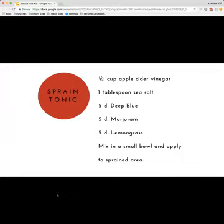Now, you could totally do this just in a bath. You know, if let's say it was maybe your knee and you sprained your knee, or this would even work for something like some back pain. I love to use apple cider vinegar, Epsom salt, and usually I throw in some baking soda because that helps with detox. But it's really your oils here too that you're looking at. Your deep blue, your marjoram, and your lemongrass are so great for anything joint, ligament related.